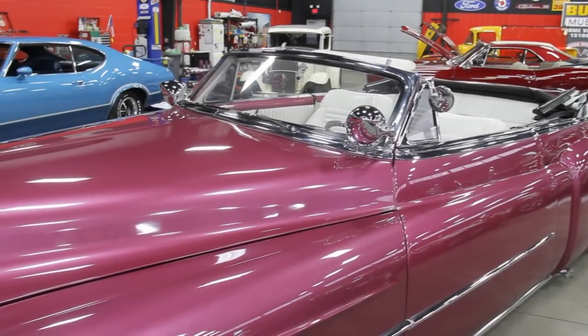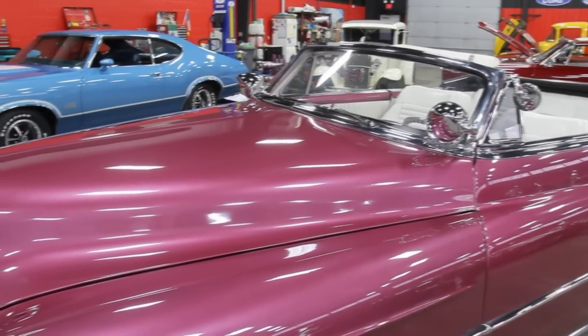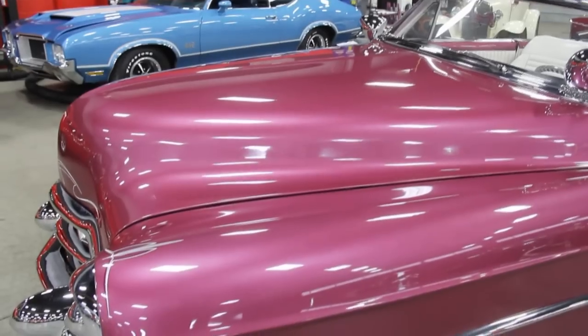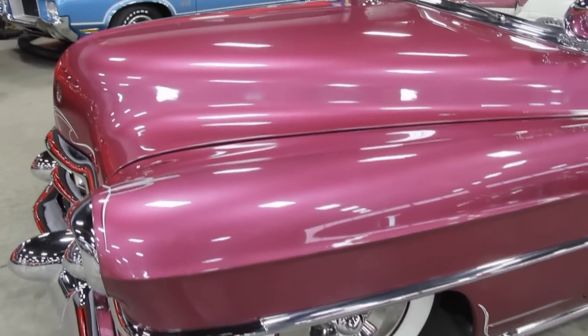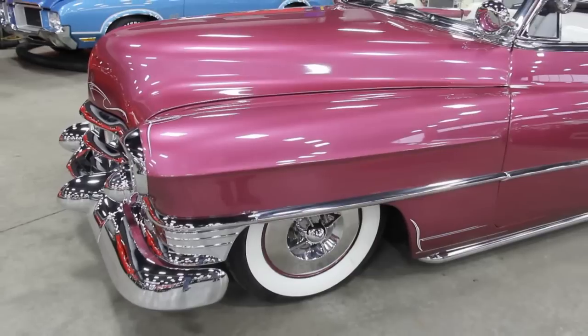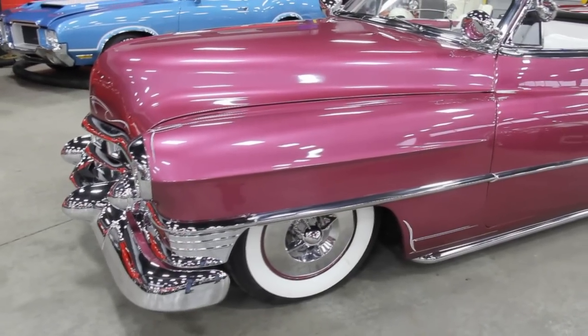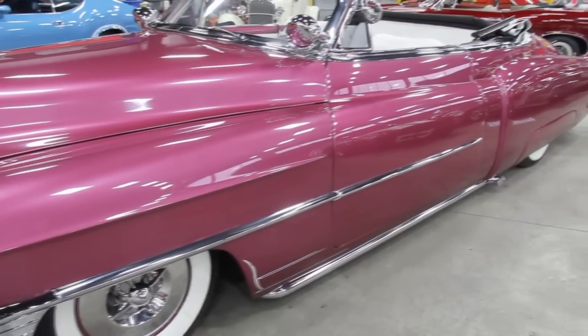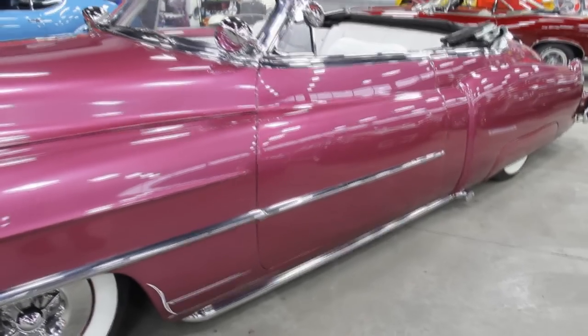This thing has an awesome purple paint job. That purple paint has got a little bit of metallic in it. It just pops. All the chrome and stainless on this thing is beautiful. Some really cool hubcaps on those wide whites. And yeah, it's sitting on airbags. You can get this thing slammed right down on the ground. We got it sitting at about ride height right now.